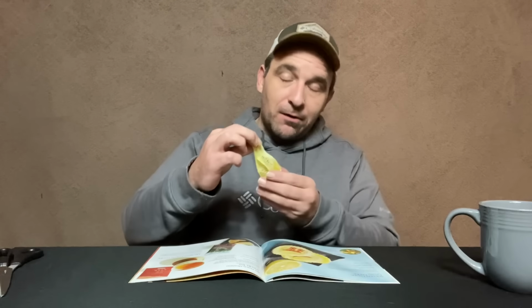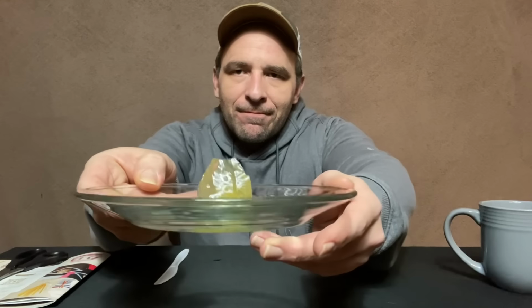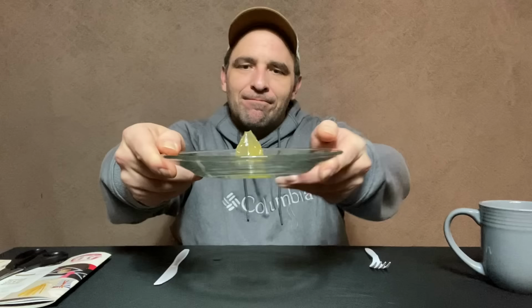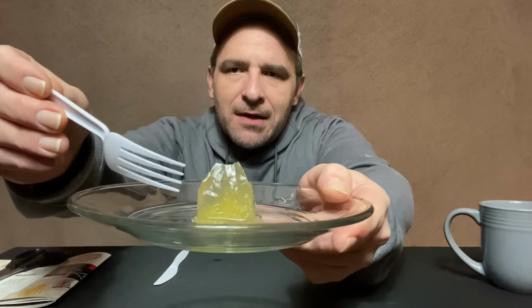Okay, well, our last tiny treat is the jelly. Now, what I'm going to do is pull up my little plate, stick it on there, and we'll go from there. I'll be right back. Take a look at it. You can see it actually has some kind of stuff in it. I don't know if you can see it in there. See it all in there?